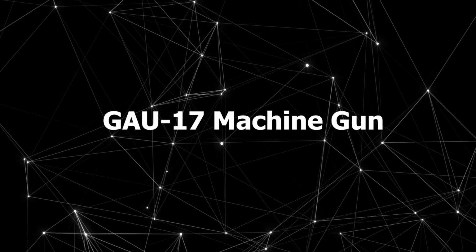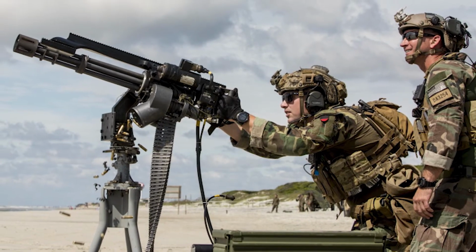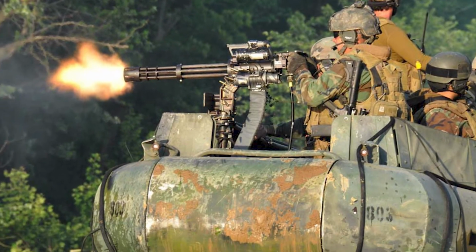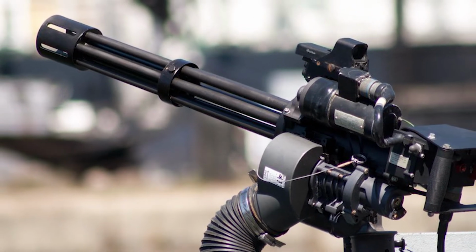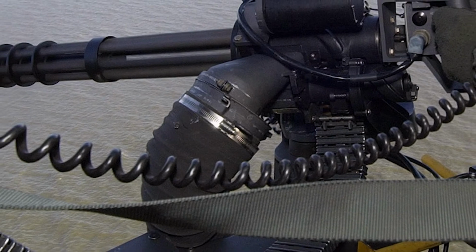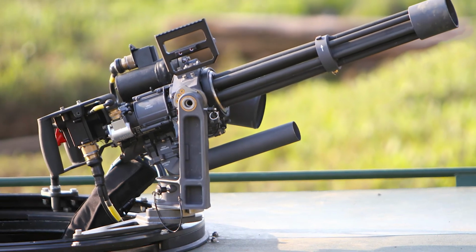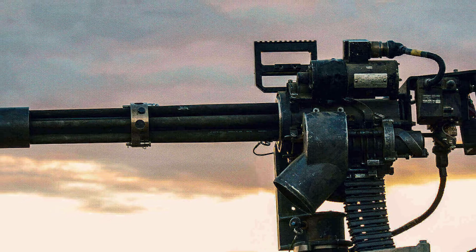1. GAU-17 machine gun. The M134 GAU-17 Vulcan gun is an air-cooled, 6-barrel medium machine gun, used primarily as an aircraft fire suppression weapon for the US Army. The so-called Gatling design relies on electric motors to power the guns, resulting in a rate of up to 6,000 rounds per minute. They use it on a variety of rotary wing aircraft in the door gunner position. The US Navy uses it on its riverine and special operations craft.